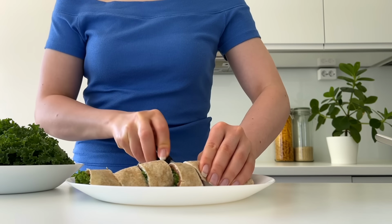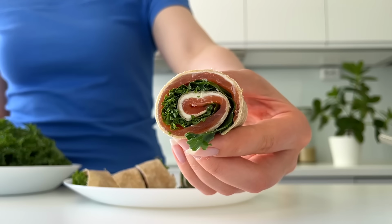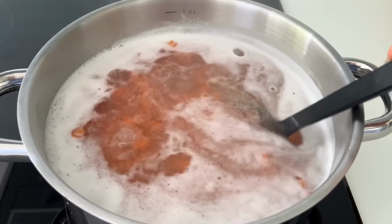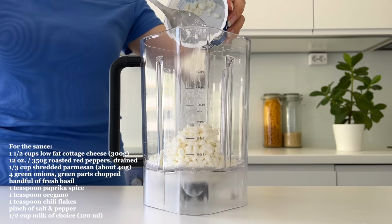Then I just repeat the process for the rest of the tortillas. These are a super easy and tasty snack idea that you can also take on the go. For dinner, I'm making cheesy roasted red pepper pasta. First, I cook some lentil pasta. Meanwhile, I make the sauce.